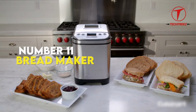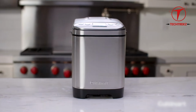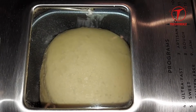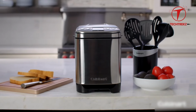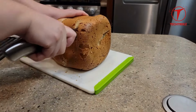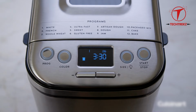Number 11. Bread Maker. This countertop marvel boasts Cuisinart-level technology, ensuring superior crust, color, and texture for every loaf. Choose from 12 pre-programmed settings for effortless baking, and customize your bread with 3 crust shade options: light, medium, or dark. This space-saving appliance features a vertical baking pan that fits perfectly on your counter, and the removable kneading paddle and bread pan make cleaning a breeze.